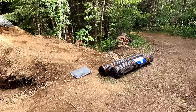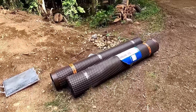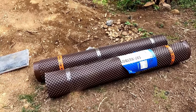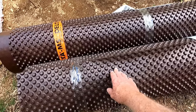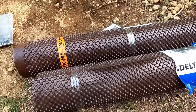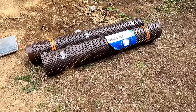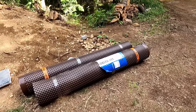This is it here, called Delta MS, and I think it's Delta Moisture System or something like that. So I'm going to wrap the walls with that, and you can see the dimples on here, which go against the wall, allow any water that gets in there to drain right down to the footings into the weeping tile and out.